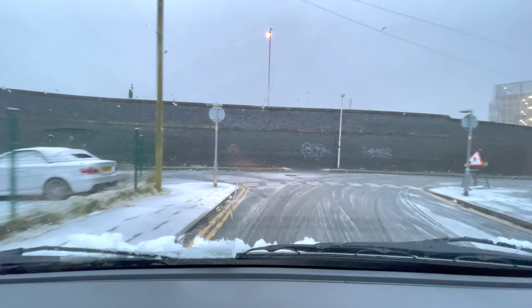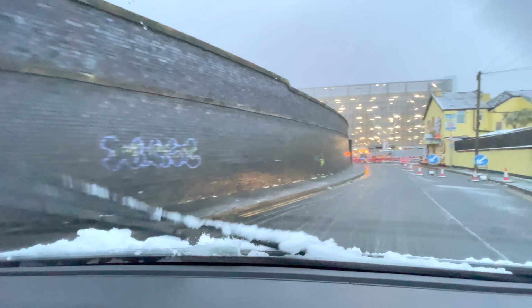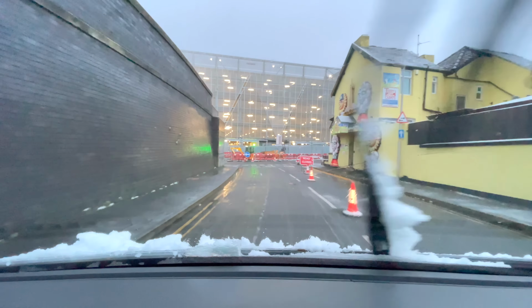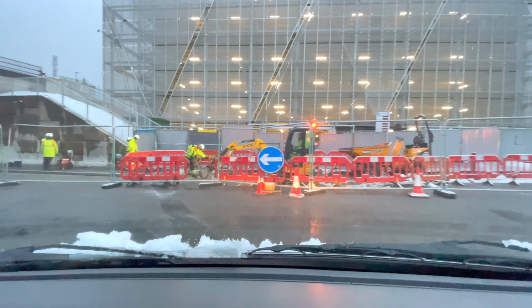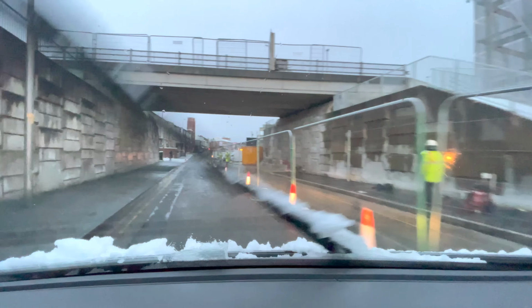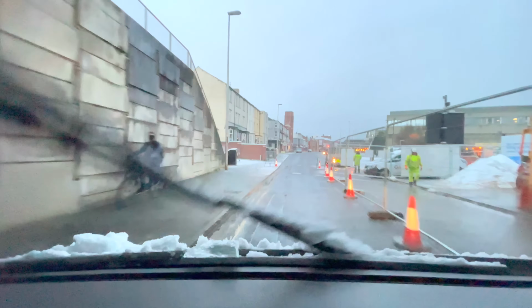I'm going to come out now on Chapel Street and we'll get a view of the new car park. Look at this. Look at that now. They're just making the way into the car park. Got a new multi-storey car park. I wonder how long it'll be before they knock that down. Will they be knocking that down in about 30 years or something like that? We'll have to wait and see, won't we?